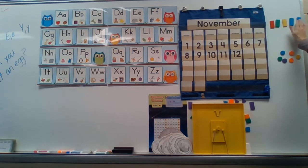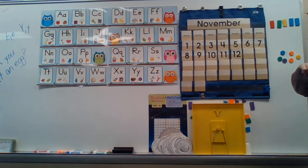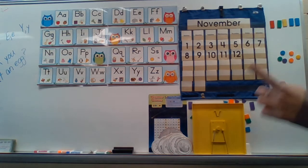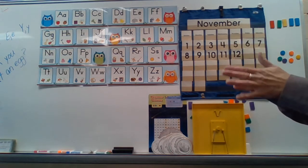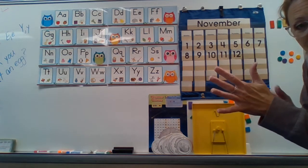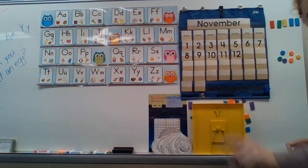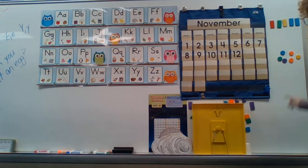Let's see. How many rectangles are there? 1, 2, 3, 4, 5 rectangles. If there was one more circle whenever we buddied them up, how many would there be there? What's 5 and 1 more? 6. I bet there are 6. Let's see. 1, 2, 3, 4, 5, 6.